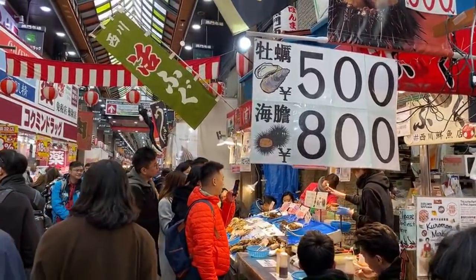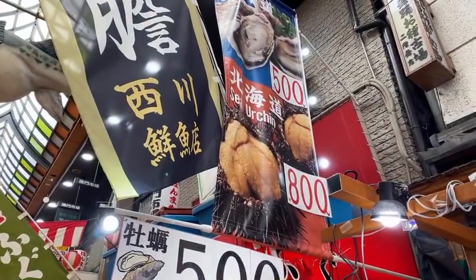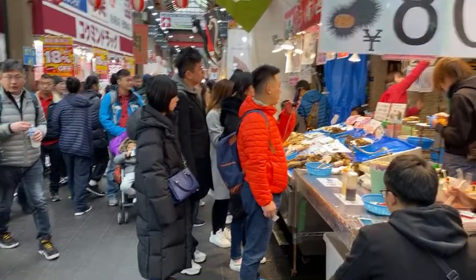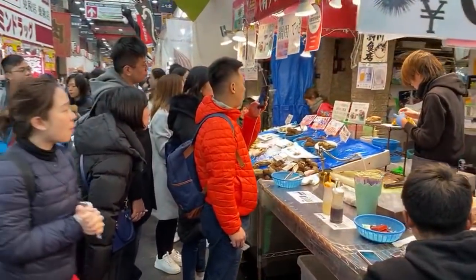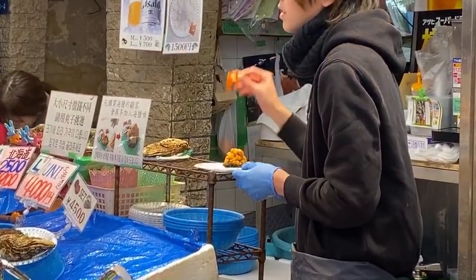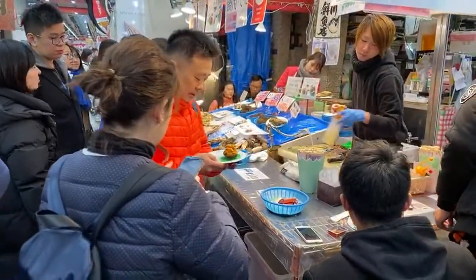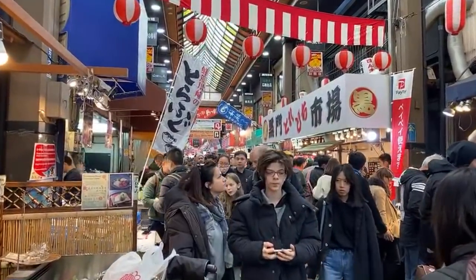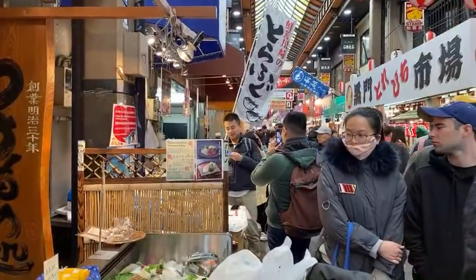You need some fresh uni for $8, 800 yen. And some oysters for $5, 500 yen. Look that way. Wow. Of course, he's Instagramming it. I'm gonna go back a little bit. There's another shop here. There's an Instagram going on there. They're not from around here.